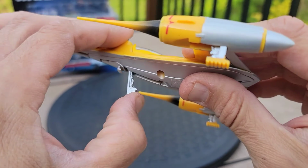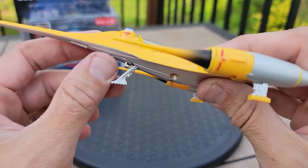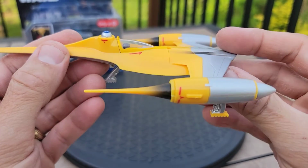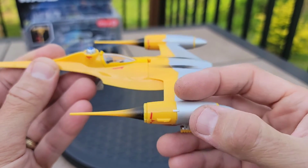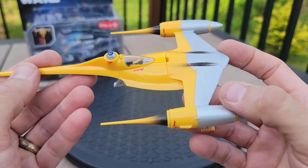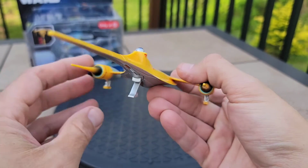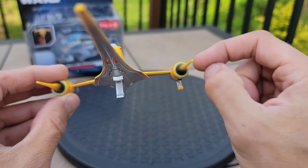You got this other landing gear back here. If you got to have one or the other down when it comes to this, you can't have both there, but that's okay. And starboard side engines. I mean, this is basically the pod racing Starfighter for Anakin. It's a perfect fit. Toward the end of that movie, he jumps up in there and takes off and tears it up. I love the way that this looks right here.